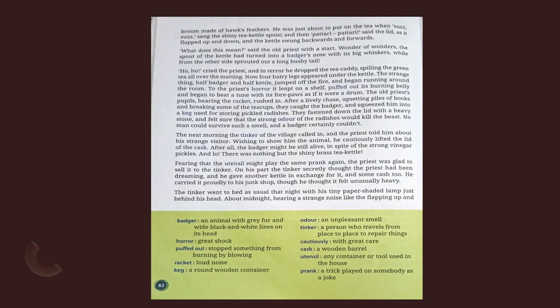Now, a badger is an animal with gray fur and black and white lines on its head. It's a small animal which almost looks like a mongoose. If you turn the page to page number 84, you will be able to see the picture of a badger.